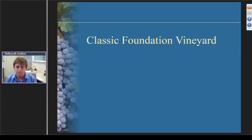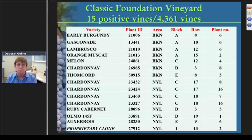Now, our classic foundation vineyard, the vineyard that existed before the new Russell Ranch vineyard, is very large, it's still very active, and at the time we started testing was still very important because the vines in Russell Ranch were still way too small to provide material to nurseries to put into their new increase blocks. We tested in a short amount of time 4,361 vines in the classic foundation vineyard, and of all those vines, only 15 were positive for red blotch disease. That's a super low number of vines to be positive for a virus that we didn't think we were screening for. And I have an explanation for that I'll share with you in just a few minutes.